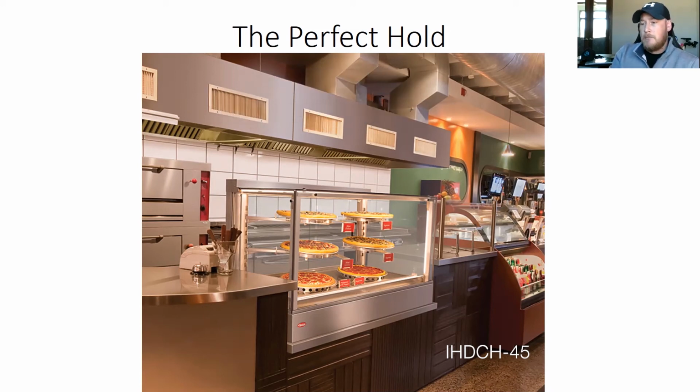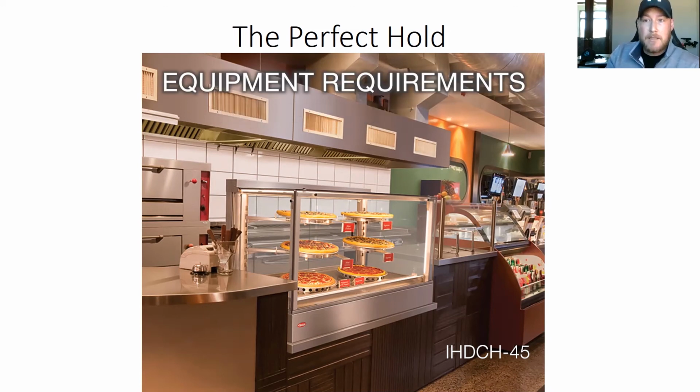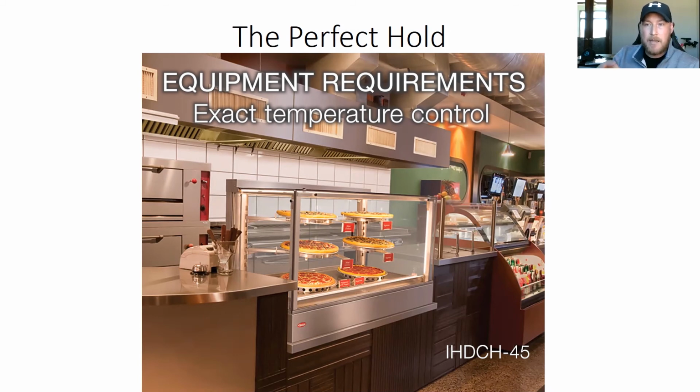Okay? Moving on, what's required to meet some of those extremely difficult holding questions? Number 1, exact temperature control. There's no guessing. There's no dial with a low, medium, or high. It's not going to vary from day to day based on the temperature inside the store. It's not going to vary from season to season. They're going to need something that's going to maintain an exact temperature every single time.